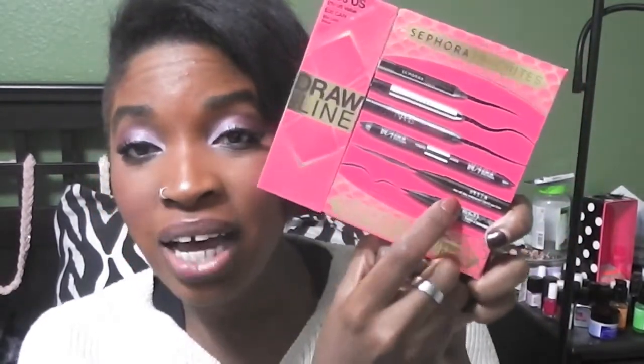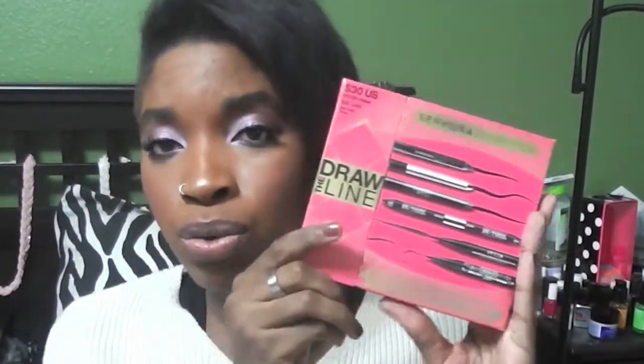Anyway, I got a Stila liquid liner in brown, and then a Kat Von D tattoo liner in black. So I'm glad that I got a brown liner. I'm glad that they threw that in here. I think this is really, really cool. I've been wanting to use more brown liners lately, so I'm really pumped that they threw this in here.